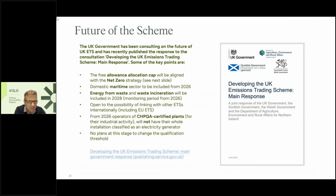So what we're going to see is a significant tightening of the free cap, and I've got a slide on that to follow. The main takeaway is that sites that are receiving a free allocation need to be aware that that may well be reduced in the future. The domestic maritime sector is going to be included from 2026, and the energy from waste and waste incineration sector will be included from 2028, with a monitoring period from 2026.